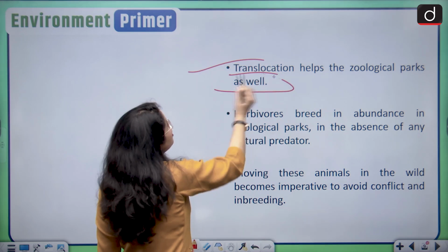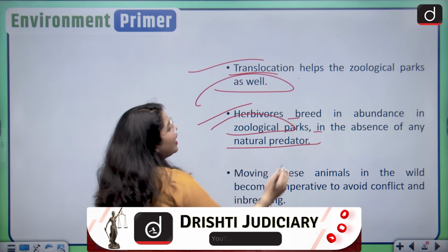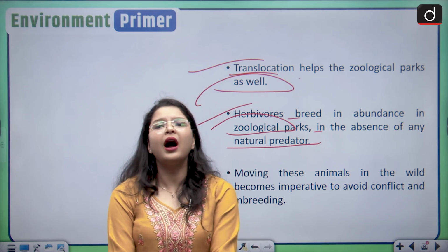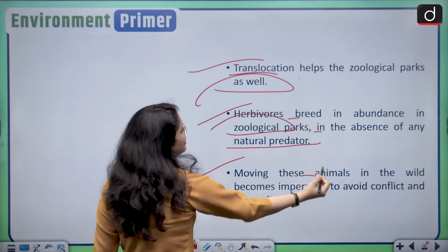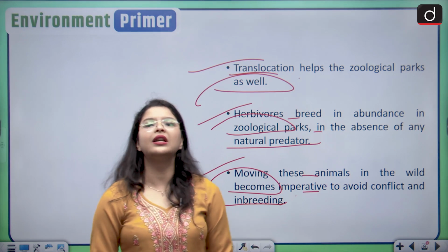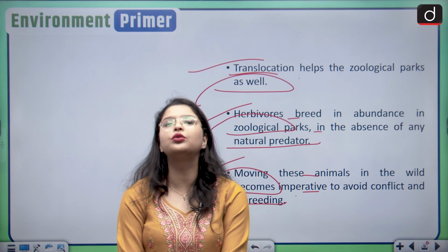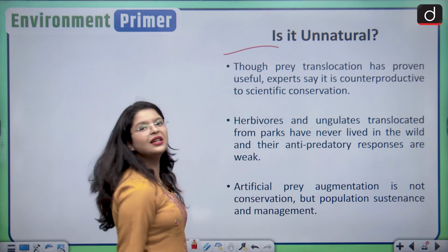translocation helps in the zoological parks as well. Herbivores breed in abundance in zoological parks in the absence of any natural predator, because by human activities we have almost lost our natural predators, or the top predators in the food chain. Most of them are endangered or vulnerable or critically endangered in India. Moving these animals into the wild becomes imperative to avoid conflict and inbreeding. There are increased instances of human-wildlife conflict as well. So that is why they are given the food which is suitable for them, so that they do not venture into the human settlements.